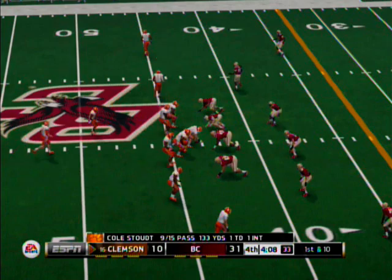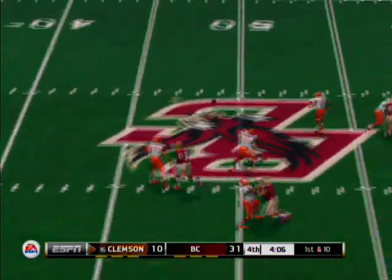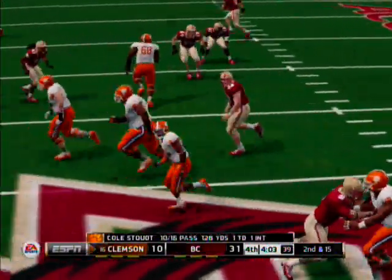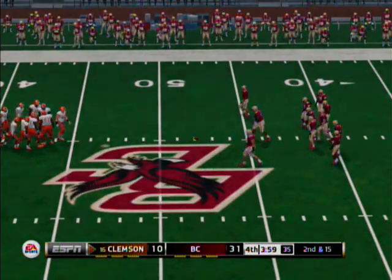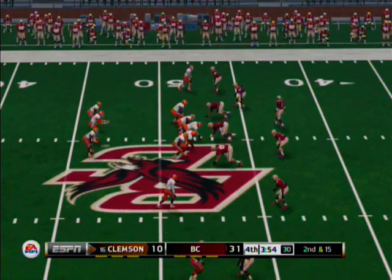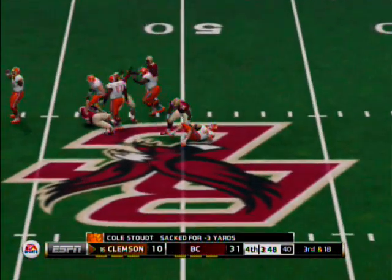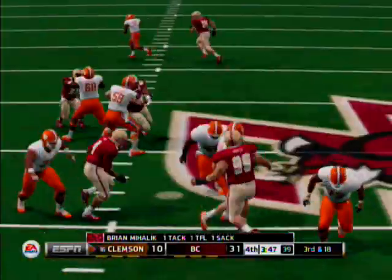First down. Got a man tackled for a loss. Second down, 15 to go. Ball on the 48-yard line. They bring him down. Sometimes it's just a relentless pass rush that results in a sack. That's what happened there.